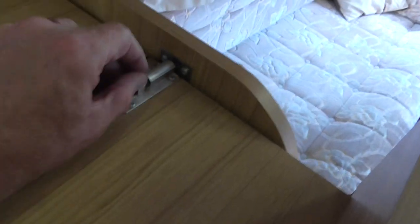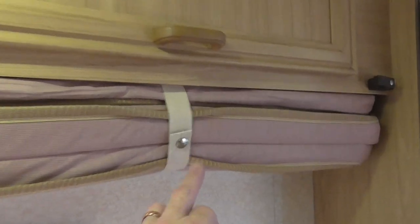And all you do is get hold of this section here, which will pivot on these arms, pulls out, pivots down, concertinas out, push it back, put your locks on there, and lock on there. Then the cushions for this top bunk are here, so I unclip this. Unclip that, cushions will fall down.